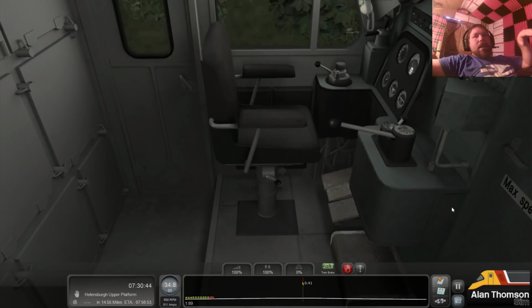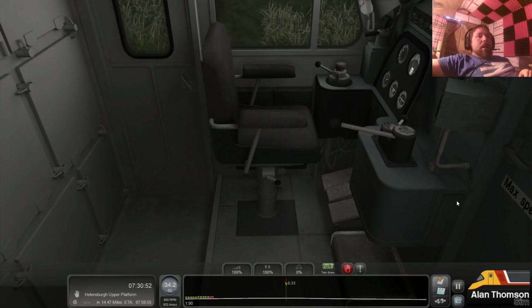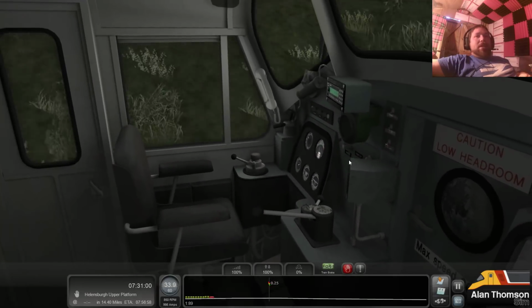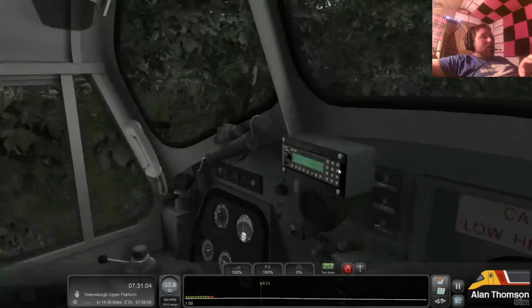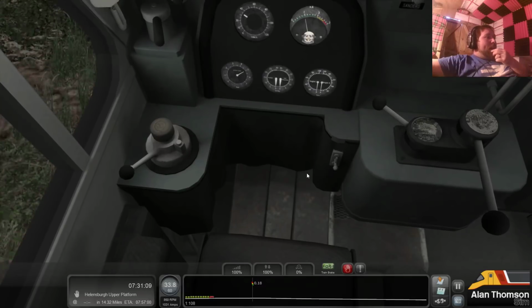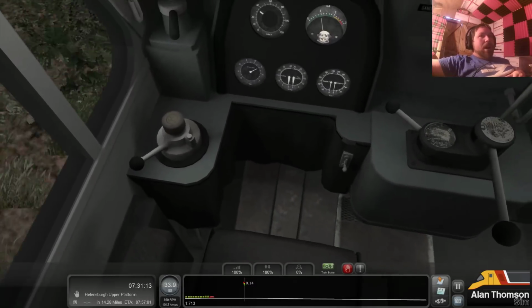It's amazing now, having been in the 47 cab again this weekend at Crewe, the difference in driver comfort on locos must have been huge back in the day. I mean, the 37 was not a particularly comfortable train to sit in. You're very cramped with your legs down here. Of course, you've got your horn switch there, so you're very hemmed in. Not really enough room to move about.